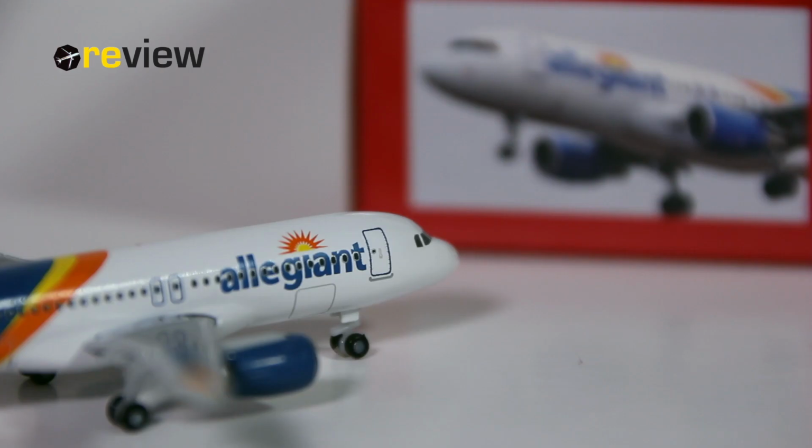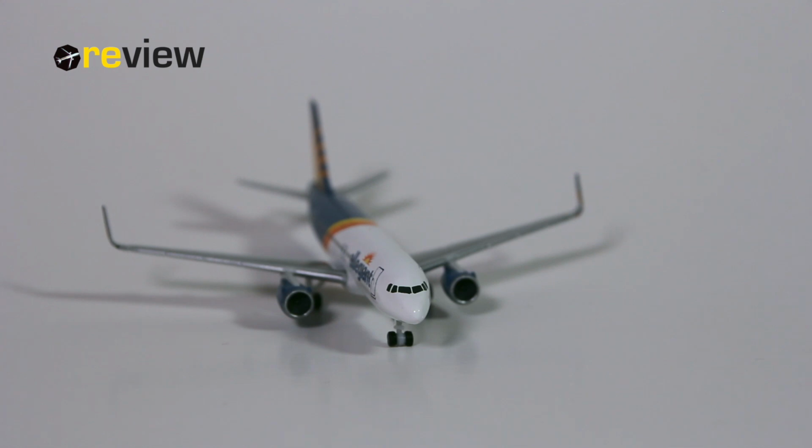And the model itself is actually quite nice. I mean, the detailing is great and the print quality is excellent. So this is definitely an aircraft worth having in one's collection, especially if you're collecting North American aircraft models.